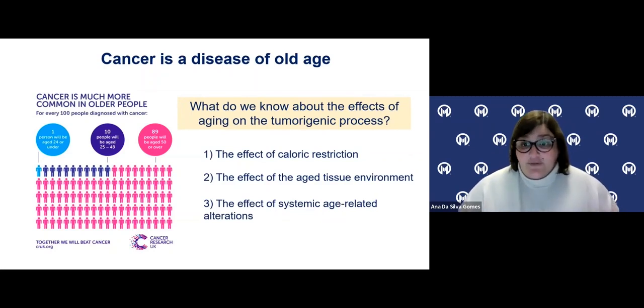So what do we actually know? Because we do know a little bit. We know that aging plays a very important role in cancer, mainly from experiments done many years ago with caloric restriction. And I will go into that in just a second, because I think that really drives visually the idea that aging is very important in cancer, and we need to study it much more than we have thus far.